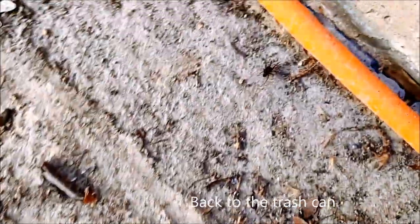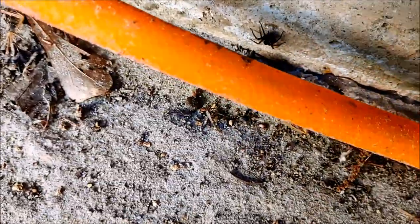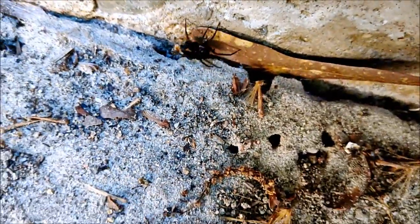Wait, what is this? What is this? Someone tied him to a spider. He's under my air hose. Wait, look at this spider. Look at him go. Ooh, he looks scary. I do not want to touch him.